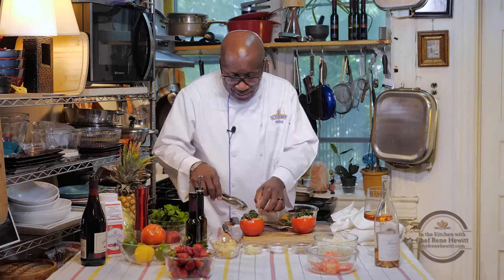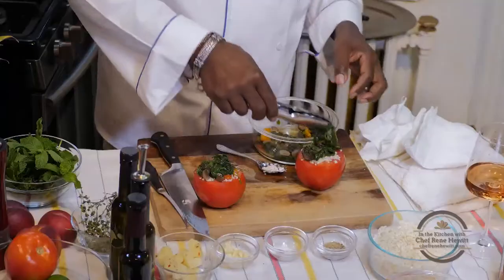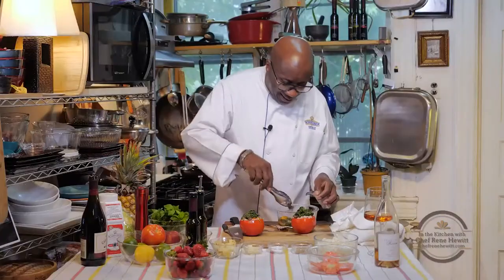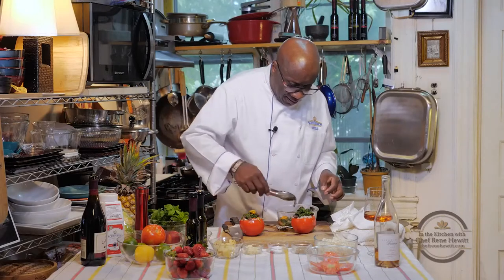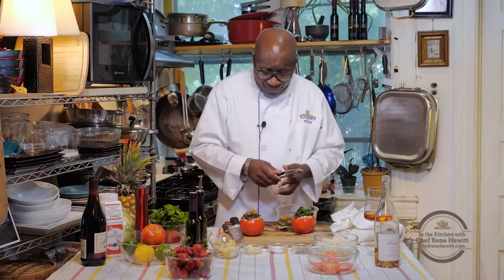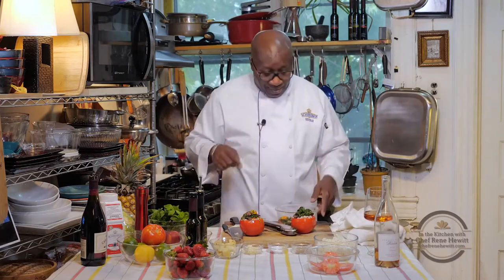Oh, yeah. This is going to be sensational. I just love stacking it. Let me get a pepper. Some mushroom on there too. You need to try and make this.